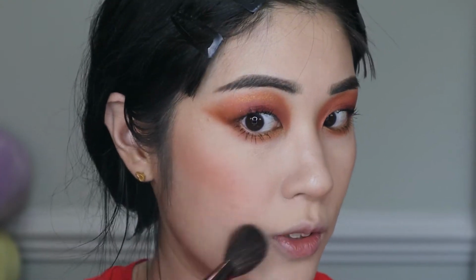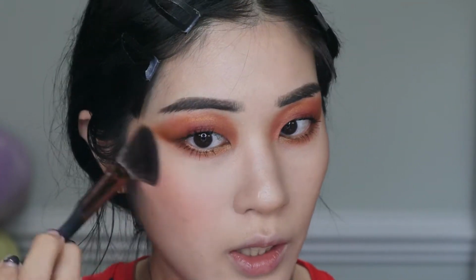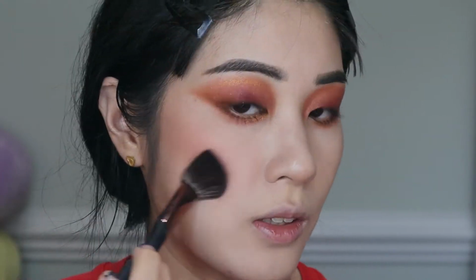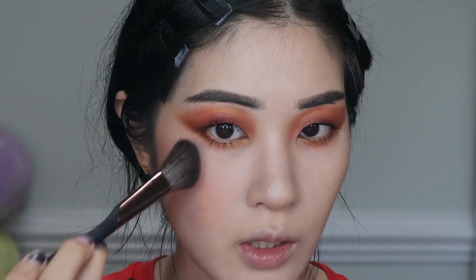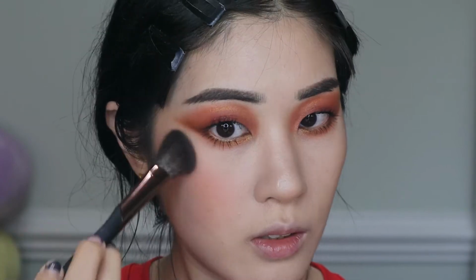So you can see it's diffusing really well, and it leaves behind a very glowy finish, but there's not actually glitter in it or anything. It's not like a ColourPop satin blush, which is matte but with glitter in it. And you can see it's diffusing out really well, and I'm just spreading it widely across my face. I'm going to put just the tiniest bit more on the top, connect it to the bronzer.